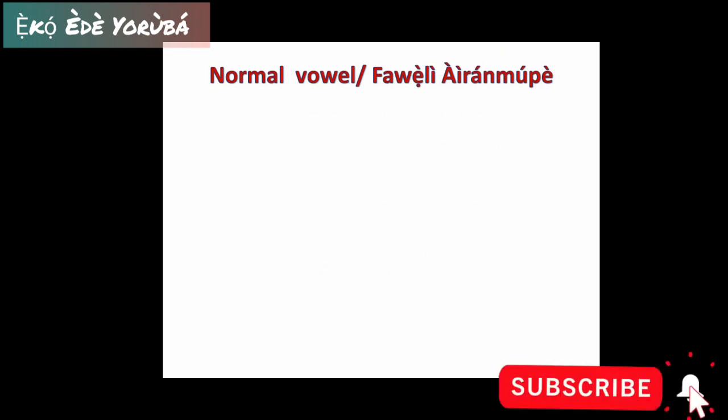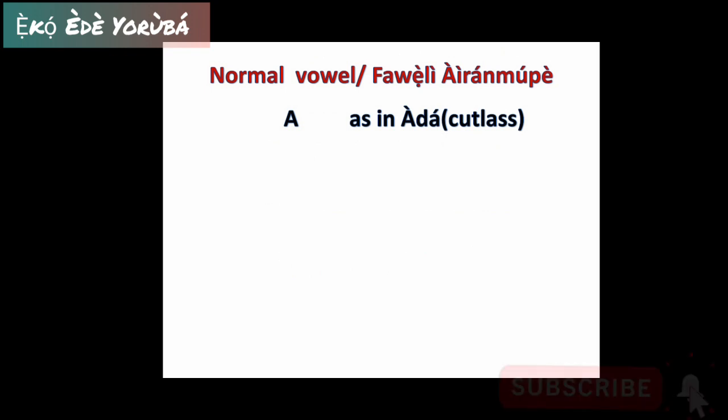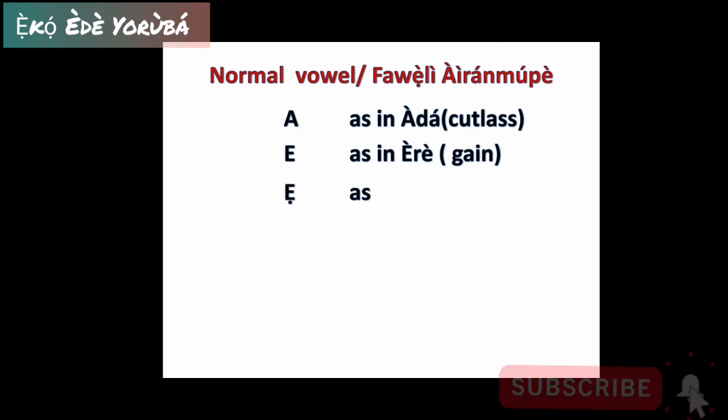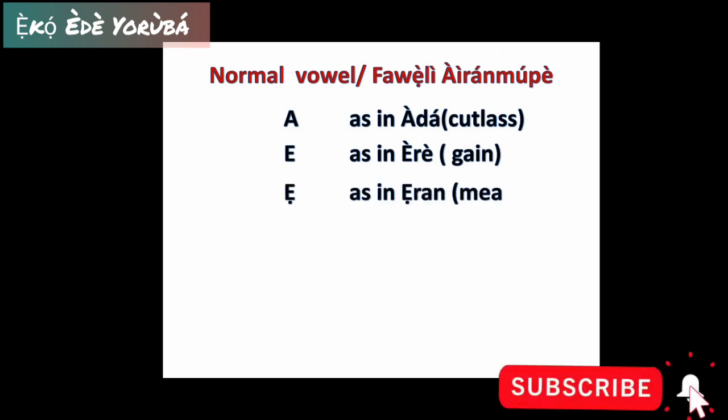Now, normal vowels, Faweli Airomope, are the ones that you don't stress yourself to pronounce, that you can pronounce naturally, without squeezing your nose. We have A as in Ada. Ada is cutlass. Ẹ as in Ẹran, meat.